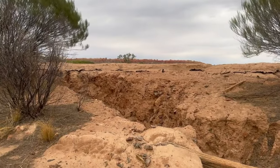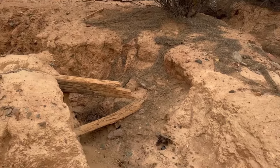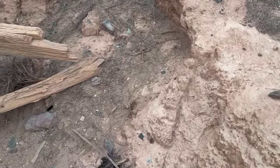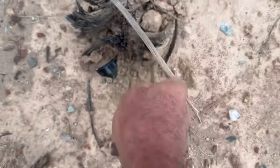Just wandering through this old pile of leftovers from the mine. Rain's washed a bit of a channel down through this stuff. Just do a bit of digging around. Some old bottles. Probably all broken, but you never know. Never know your luck in the big world.